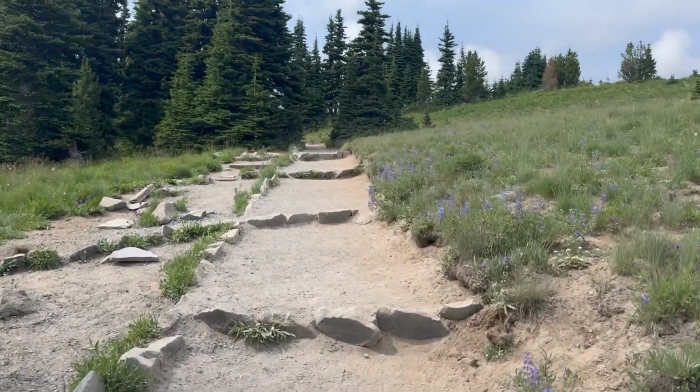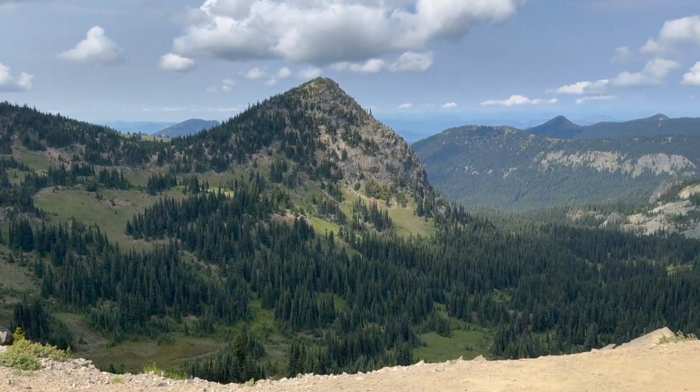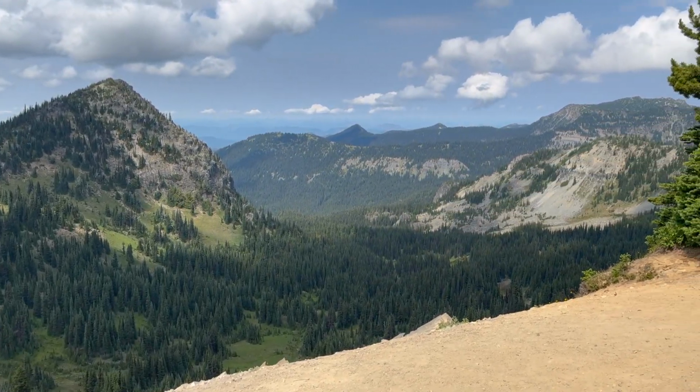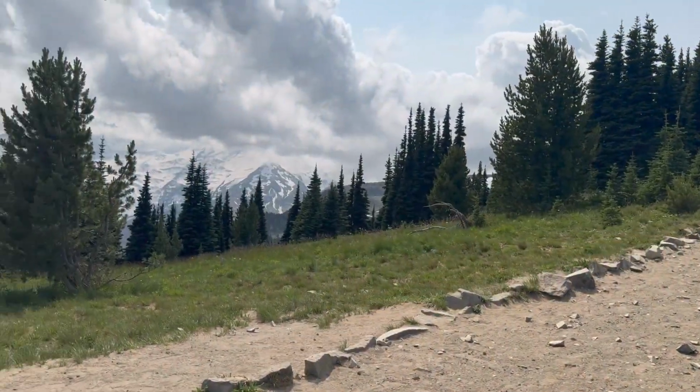The Sunrise Nature Trail is classified as easy by the National Park Service. However, it has about 300 foot of elevation gain, which makes it a little bit harder than an easy trail.